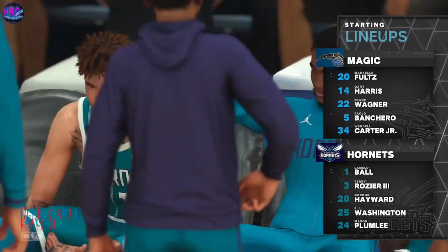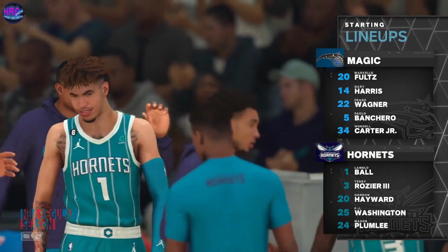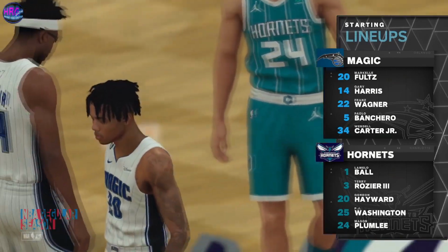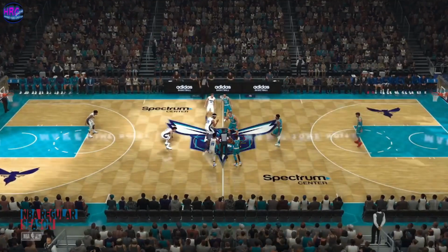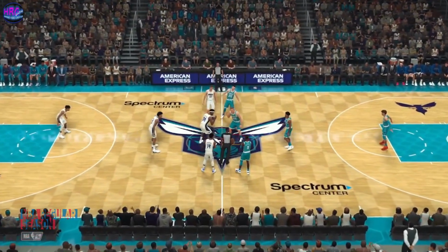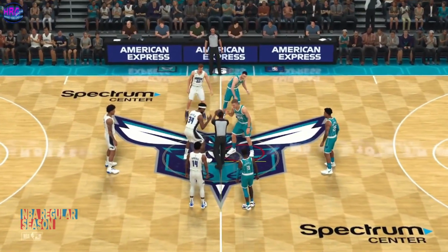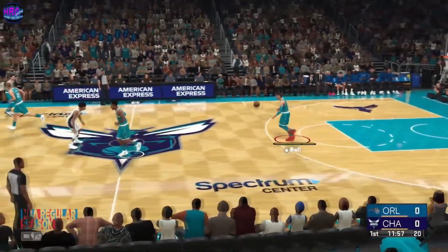Harris is the shooting guard. Wagner is the small forward. And it's Fultz in at the point. And for the Hornets, the guard pair, Ball and Rozier. The big men on the floor, it's Washington and Plumlee. Since they've been average in that regard, drafting a ready-made weapon in Paolo Banchero, they hope can help them take a step in the right direction. Tip-off goes to Charlotte.